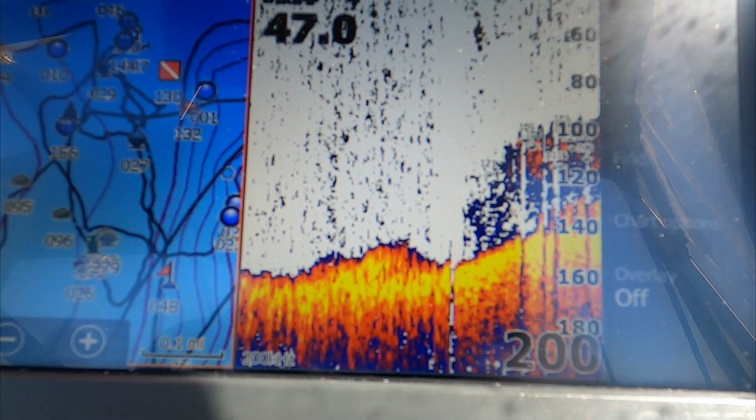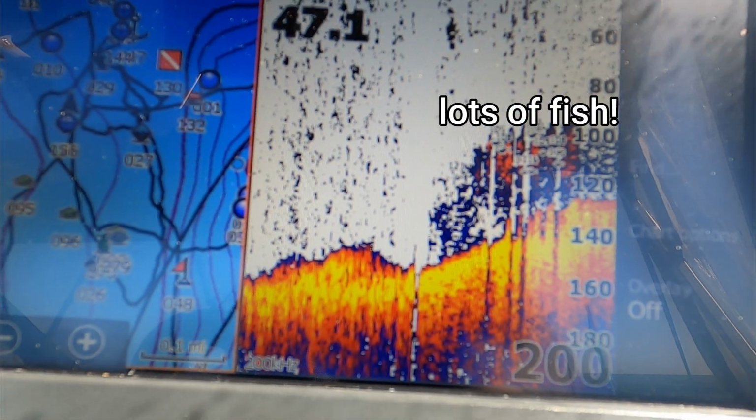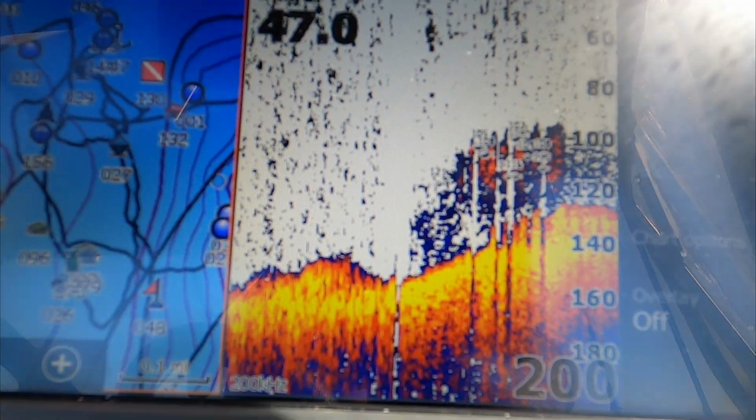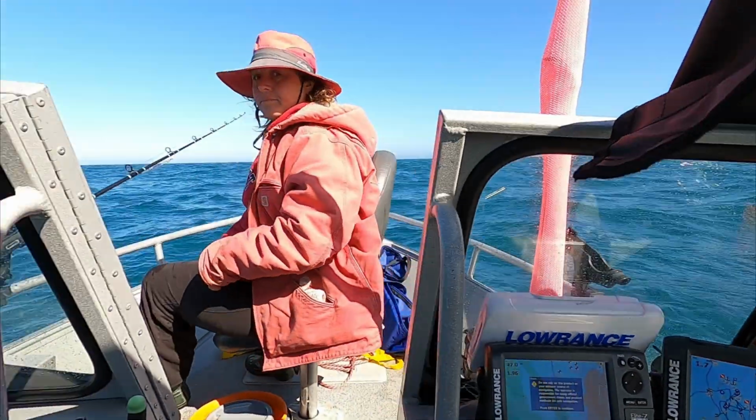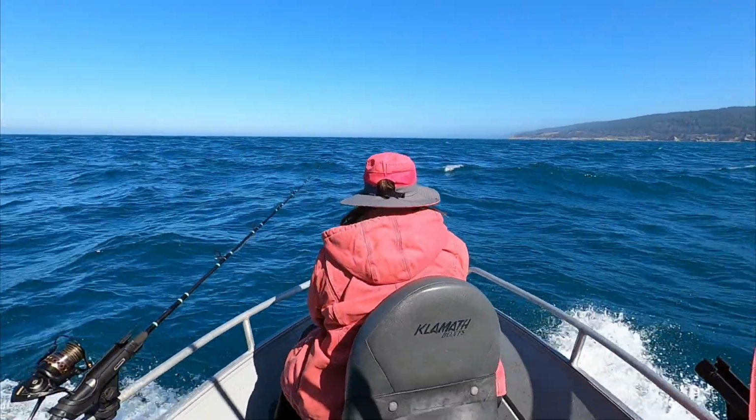Coming into some fish hanging on the bottom here. A little bit of a rocky area. This is a good spot. I like to look for these kind of places. All right, leash. Where that just knocked out.